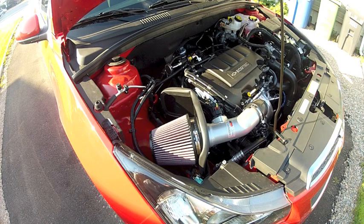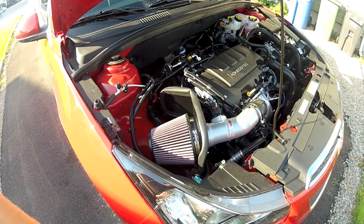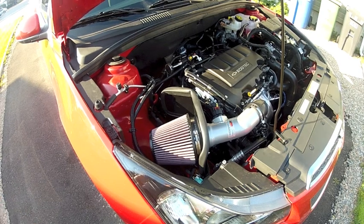Okay, ladies and gentlemen, this is a comparison video for the K&N Typhoon intake installed on a 2012 Victory Red Chevrolet Cruze 1.4 liter turbo 6-speed manual transmission. We're going to do engine open rev, engine closed rev, in-car driving, also in-car driving with the windows up and down. So we're going to start this up and see what happens.